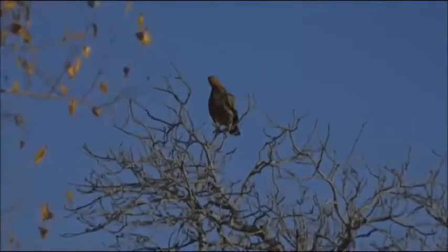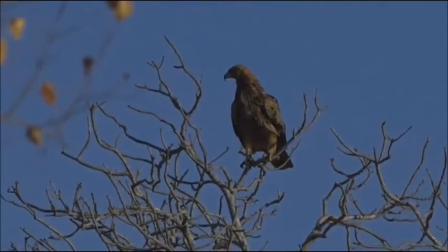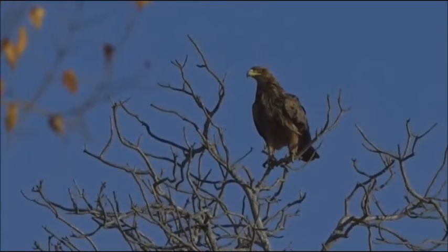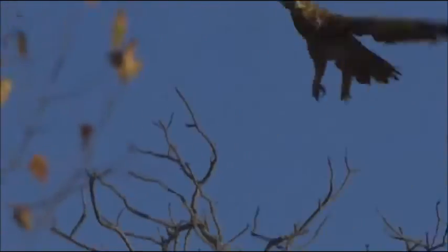There's a lovely shot of a Tawny Eagle. You won't get a much better shot than that. Isn't it great? I love the piercing look that they give. There he goes. And you may have heard some dwarf mongoose calling as he took off.